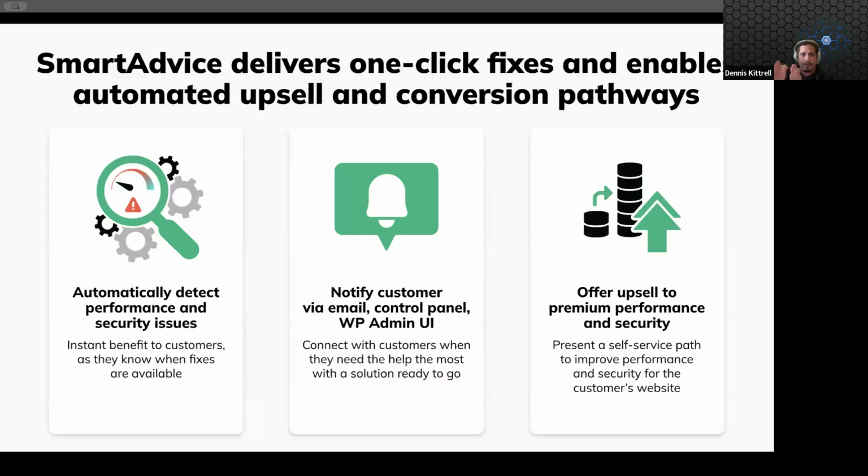So, for example, with SmartAdvice, there are many ways that we can notify customers. Making sure that they are alerted when there's a performance issue is important because they're not typically visiting their site every day. Their site visitors are, they're the users who are using the site. So we need to let them know, hey, you have a performance issue, you have some malware, as soon as possible with the fix. We're notifying the users via email, inside their hosting control panel, and the WordPress admin UI, which are typically the interfaces that they use.